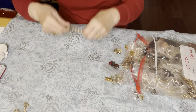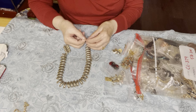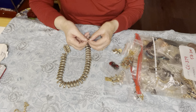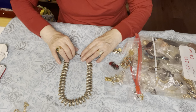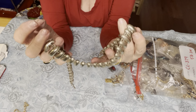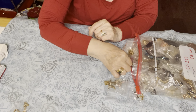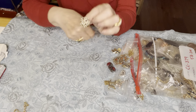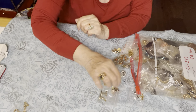Okay. This is different. It also is hallmarked. Be nice if I could read it. Anyway, on my sale, I will tell you what it says. Toggle clasp. It's a very heavy piece. It's nice though. And I think there's a lot of really dainty pieces in here from just looking at the outside of the bag. This has some discoloration, but I will clean it and see.